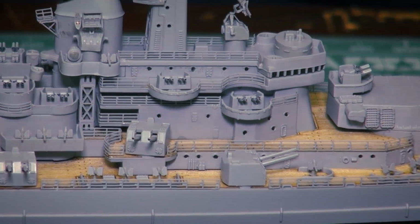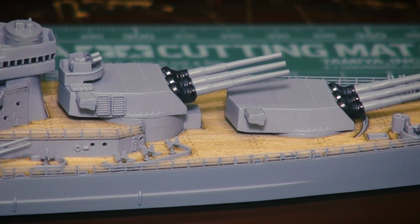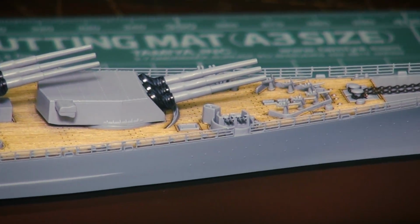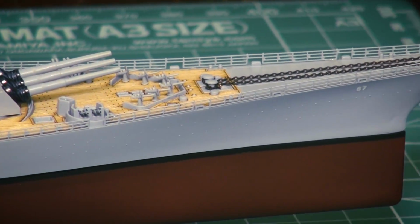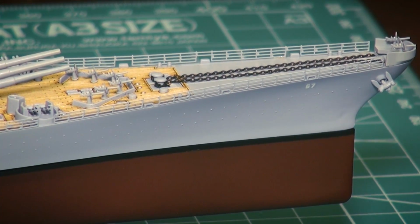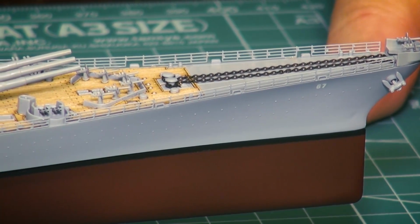I started this kit after I finished that Yamato ship that I did the other week. I started it around the 9th, I think, and it ended up taking me about a week and a half, two weekends basically, to build this ship. So it wasn't too bad, but it does take quite a bit of time. Because yes, you do have to paint this.